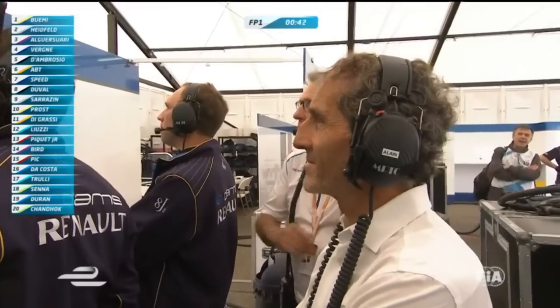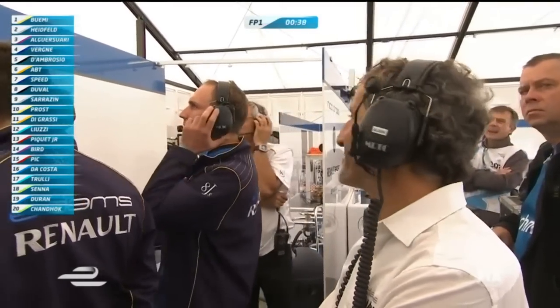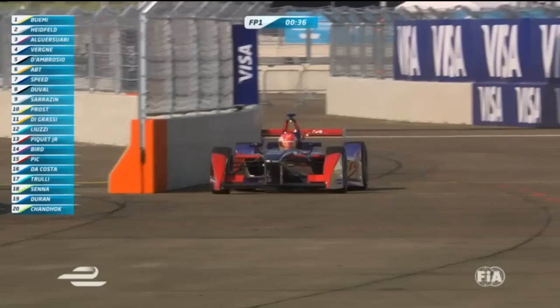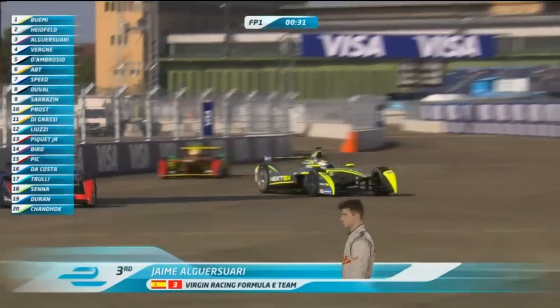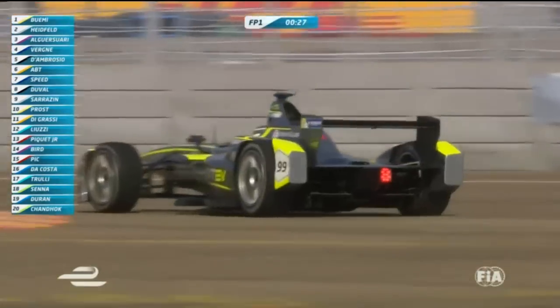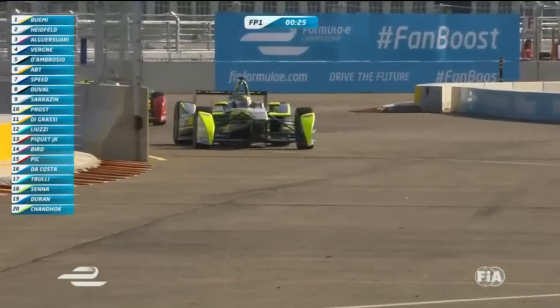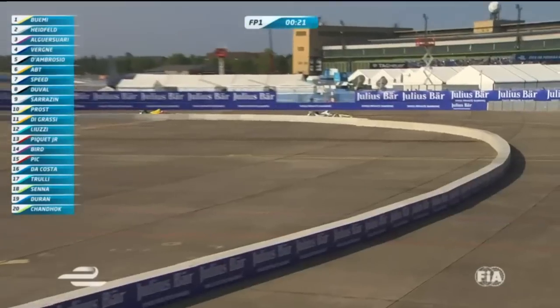He's going to be coming over the line in a moment to start what will be his final lap of the session. So we may see him turn it up. Jaime Alguersuari getting out of the way of the charging Charles Pic, who's got Daniel Abt right up behind him. Pic coming through that kink. And then again, the back is stepping out.